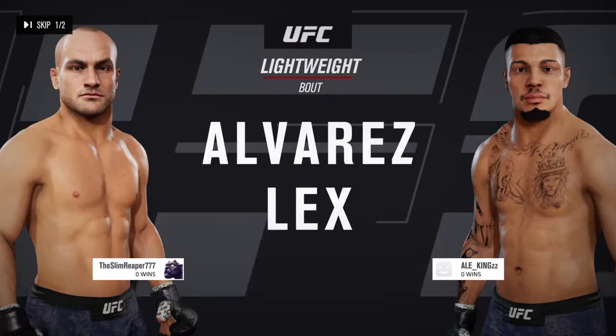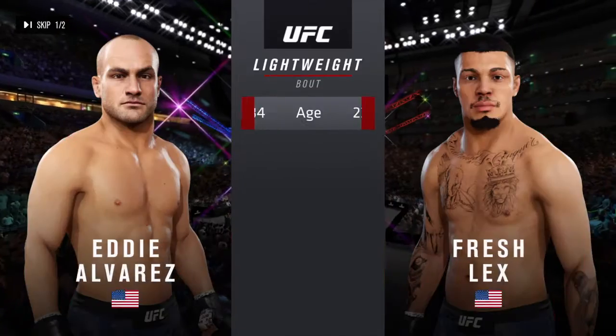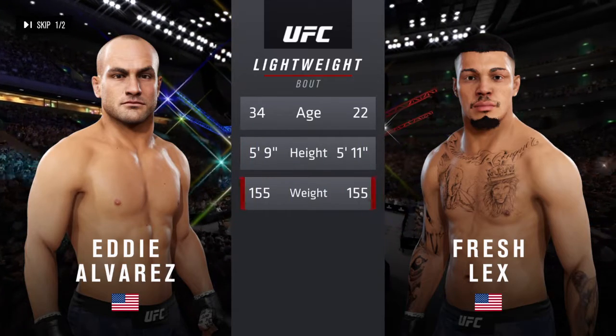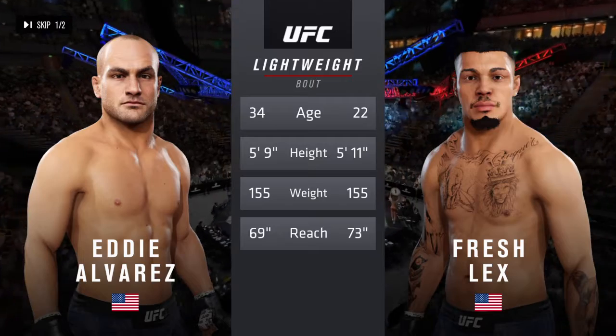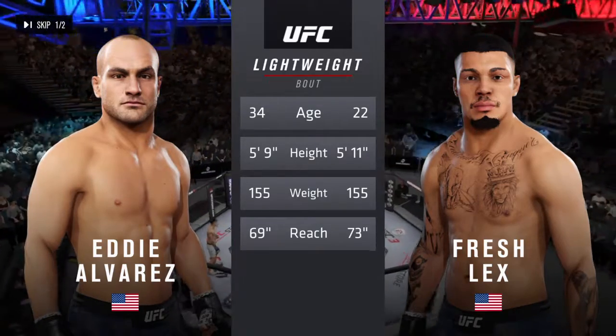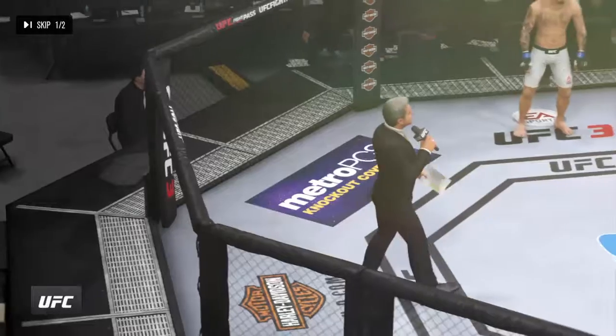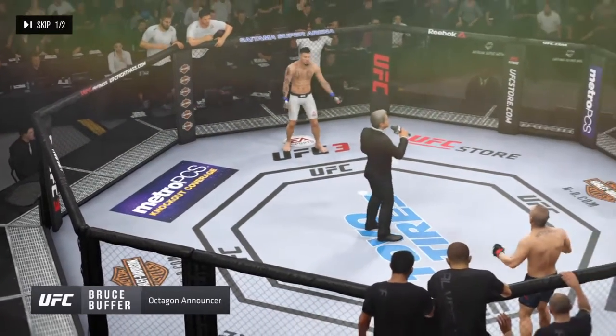UFC lightweight division bout. And now our tale of the tape for this lightweight scrap. So more than 10 years apart, these two fighters, with similar height and some differences in reach. Here is Bruce Buffer.